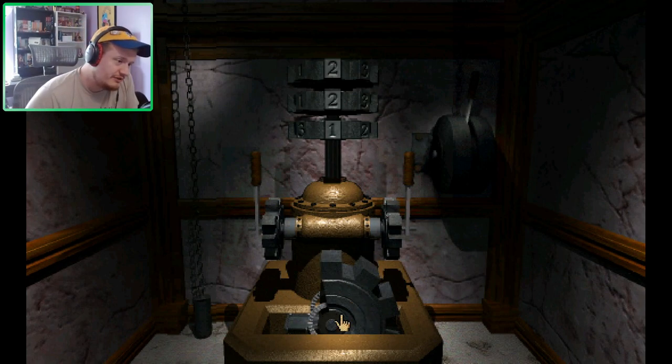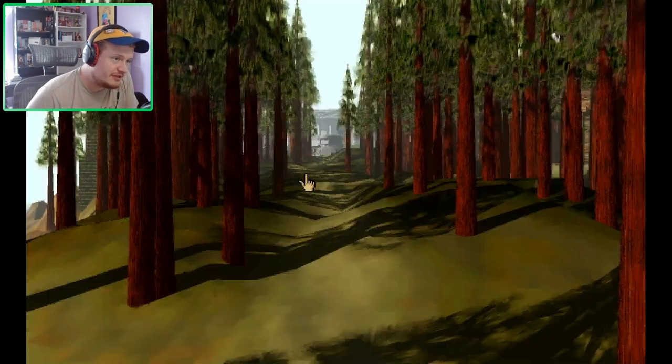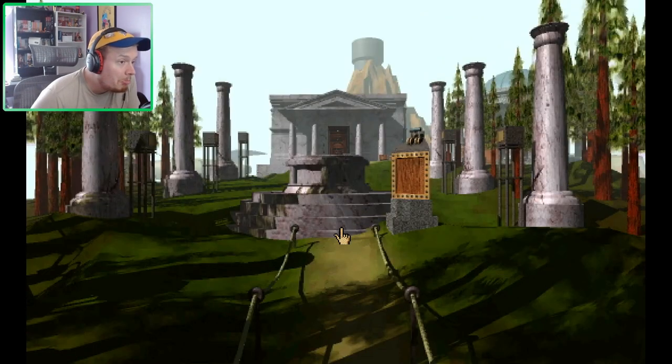Okay, gear kind of looking funny-like. So maybe that means big gear far away on other side of island looking funny-like now. You know, maybe?